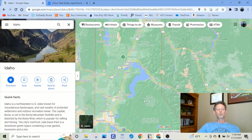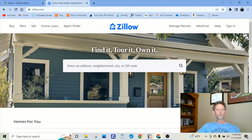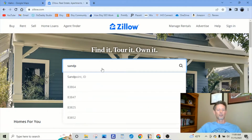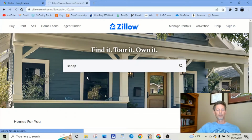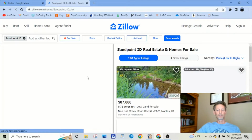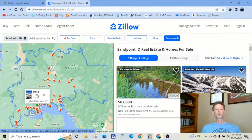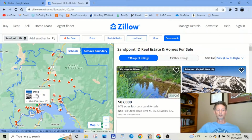So the next step would be moving over to Zillow and then just typing in that area, Sandpoint, Idaho. And then you can see here the map with the properties on the left, and on the right are the individual listings with some pictures. I'm not going to give a tutorial on Zillow, but I am going to show you a few things that I did in Zillow that helped with my property search.